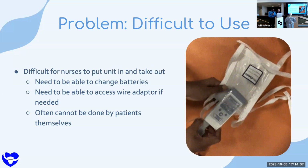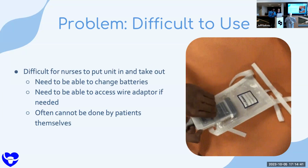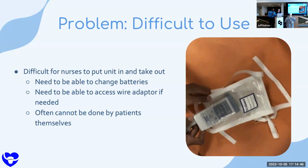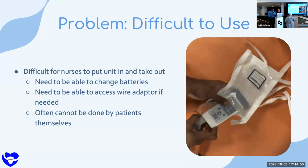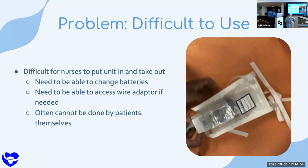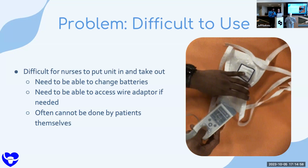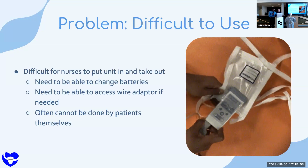Finally, one of the main issues is it's difficult to use the current holders. As you can see in this animation, the interior of some of these pouches makes it difficult to get the unit in and out of the pouches. This is really important because these units have to have their batteries changed very often. The wire adapters have to be easy to access, and patients can't take these units easily in and out of these pouches.